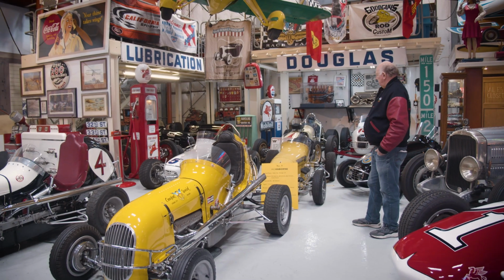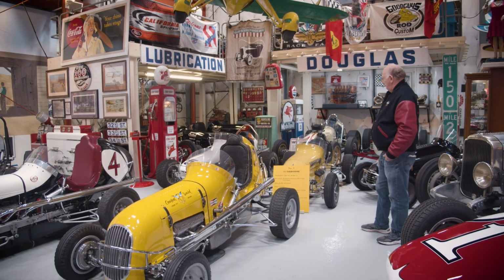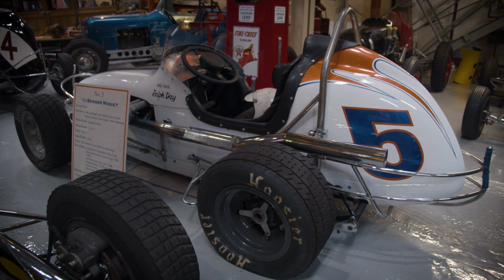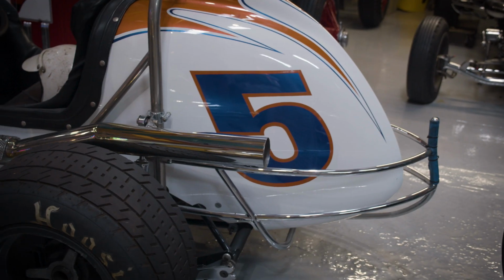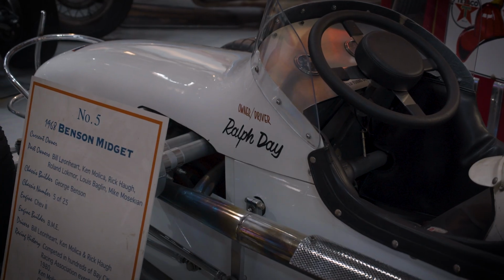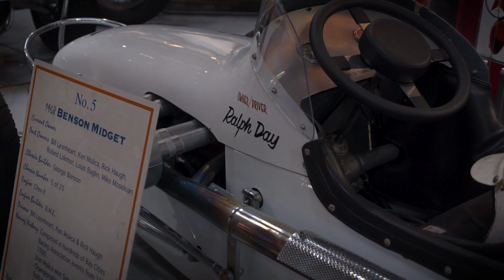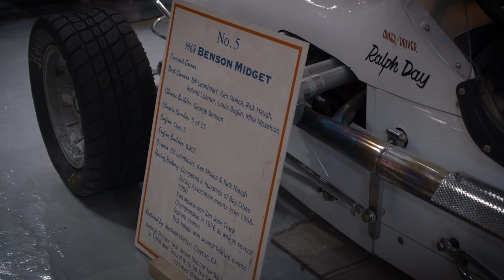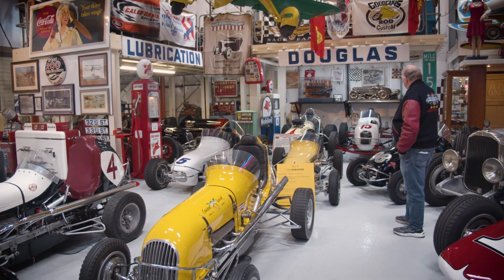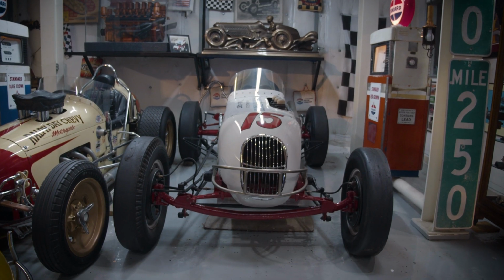Number 5 car is a Benson midget with a four-cylinder Chevy motor in it, fuel injected. Number 15 is a Hank Henry sprint car driven by Walt James.